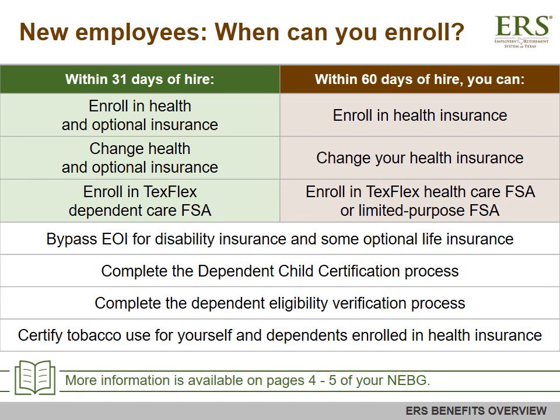You can add or drop dependents during your first 60 days as well. If you're adding your children to any insurance, you'll have to complete the dependent child certification. If you're adding your children and/or your spouse to health insurance, you'll have to complete the dependent eligibility verification process. We'll talk about these processes in a few minutes.